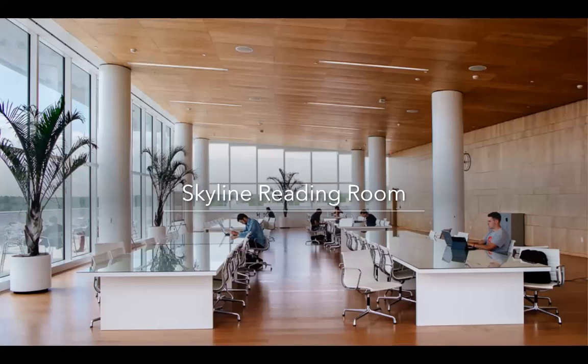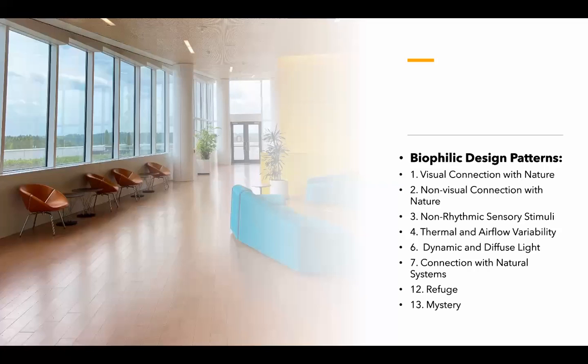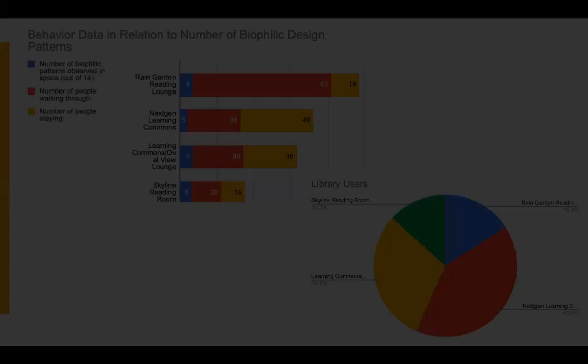On the final floor, one can find the Skyline Reading Room. This area has both indoor and outdoor seating, with a view of the sky from nearly any space. This area had the fewest number of users, but that can be attributed to its distance from the entrances, as you either need to take the elevator or climb 3 flights of stairs in order to reach it. But once you get there, the reading room is rich with biophilic design, and the architecture works to highlight the doors leading to the balcony and green roof outside. This space had 8 out of the 14 biophilic attributes and could be seen as the perfect silent work area.